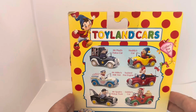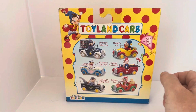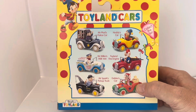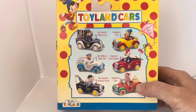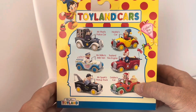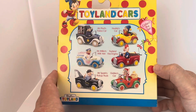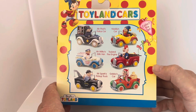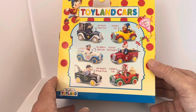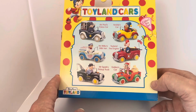Now, on the back of the card, we can see we've got all the models in the series. So, it says Toyland cars, and you've got an image of Noddy again, and it says collect the set. And the set consists of Mr. Plod's police car, PC Plod there, with Gobbo actually in the back in a cage in the cell. You've got Noddy's car, his little yellow and red car, which is what this one is. Mr. Milko's milk van, together with pints of milk in the back. You've got Toyland's fire engine with Big Ears. Mr. Sparks' pickup truck, again, Mr. Sparks figure. And Gobbo's car with Gobbo actually in the car with his swag in the back.